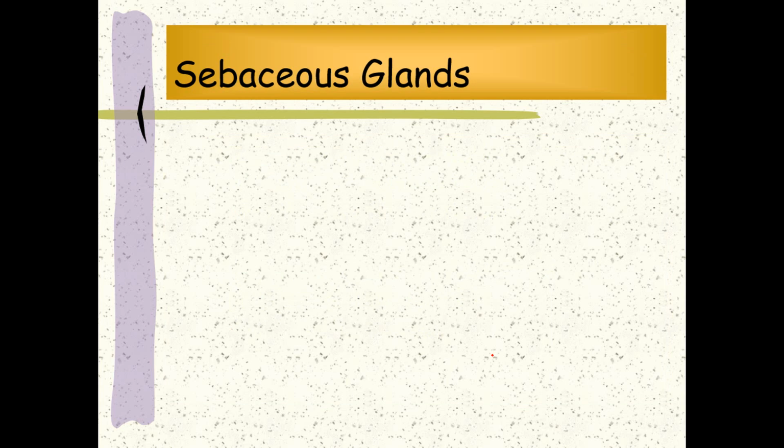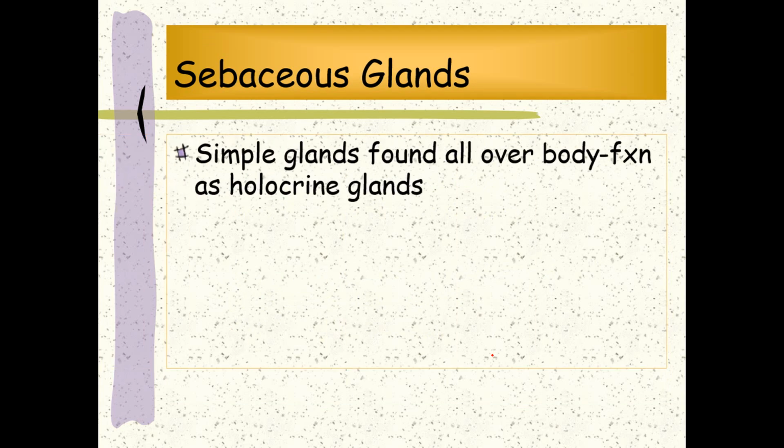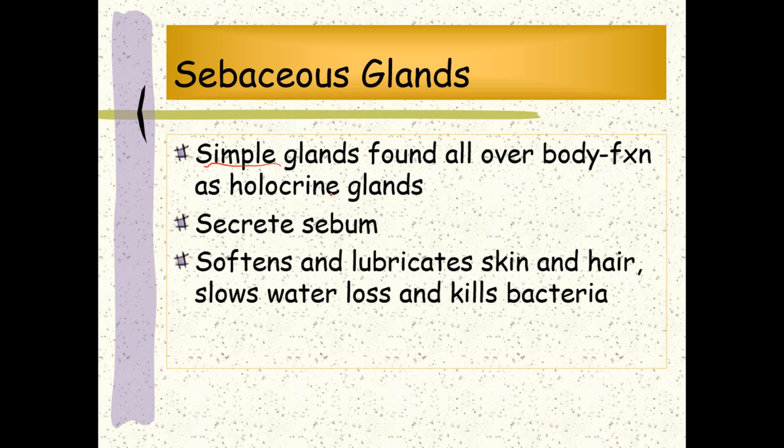Next we have the sebaceous glands. These are simple glands. They are found all over the body, and they are holocrine glands. So simple, not branched, holocrine, right? Fragments of the cell break. So they secrete sebum or oil, and it has several functions. Softens and lubricates skin and hair, helps also slow water loss, and probably more importantly, it acts as a bactericidal agent. Right? So those are going to be sebaceous glands.